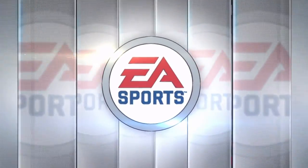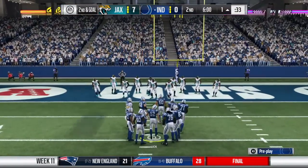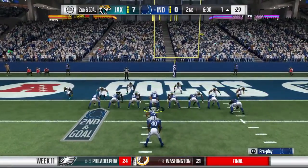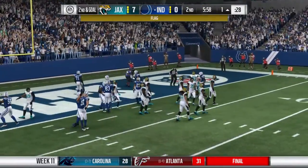Back with Charles Davis, I'm Brandon Gaudin. The Colts in possession of the football to begin quarter number 2. And they'll come up looking to keep this drive moving. 2nd and goal from the 1. They'll give it to him right up the gut. And he'll take this into the end zone.